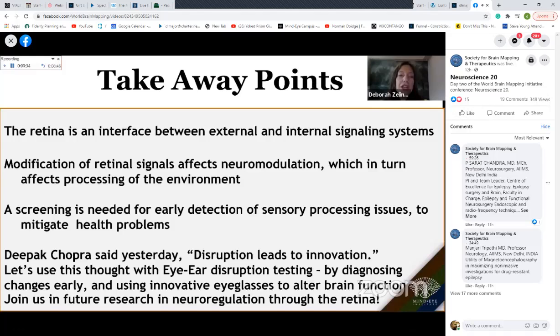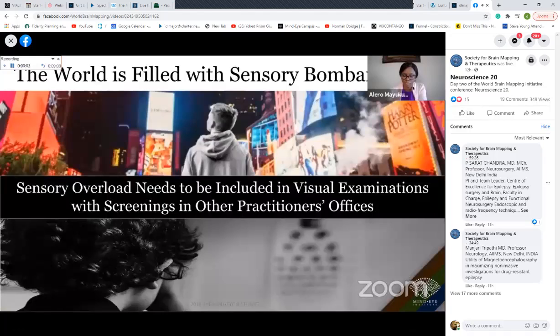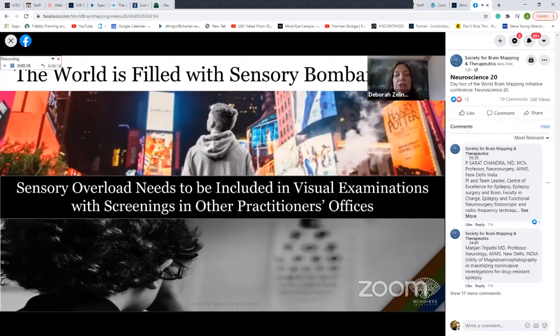If we diagnose changes in eye-ear connections early, and we use innovative eyeglasses to alter brain function, join us in the future research that neuroregulation can be done through the retina. Realize that the world is filled with sensory bombardment, and that sensory overload needs to be included in visual examinations. Just like the last speaker spoke on multimodal testing, multisensory testing is needed. And we need to also educate people to have screenings in other practitioners' offices.